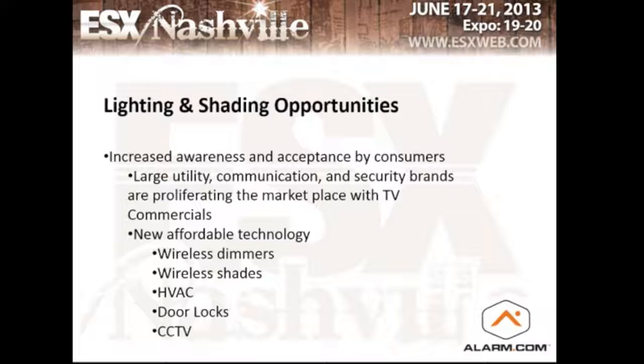With wireless dimmers, wireless shades, thermostats, door locks, very simple to use cameras, this is all coming together and it's enabling the ability to do home automation from the bottom up. People like my company have been doing home automation from the top down. So this is quite a change for my company in particular on how to go to market.